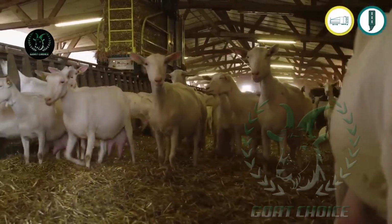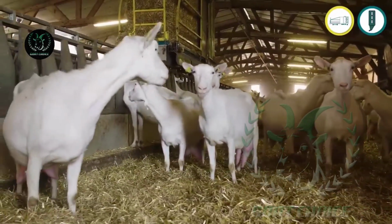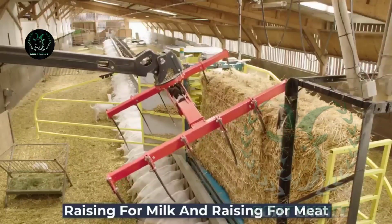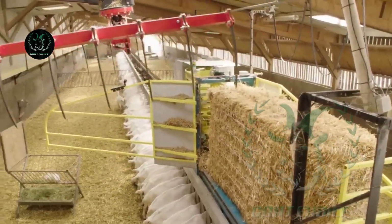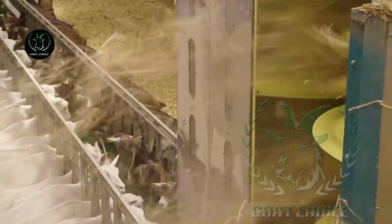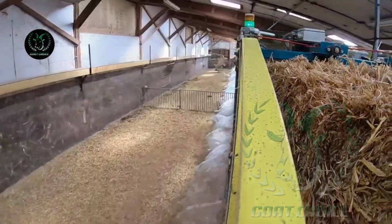After about 2 to 3 months old, the goats will be raised in the main barn, together with the female goats for milk production. Raising for milk is popular in countries like Australia, New Zealand, and the Netherlands. On the other hand, raising goats for meat is popular in countries such as China, Romania, Pakistan, and India, mostly in Asia. Of course, for meat production, mostly male goats are raised.